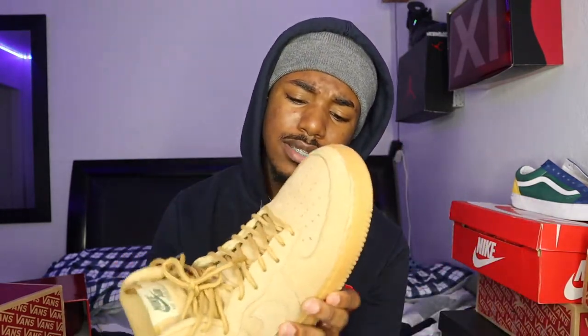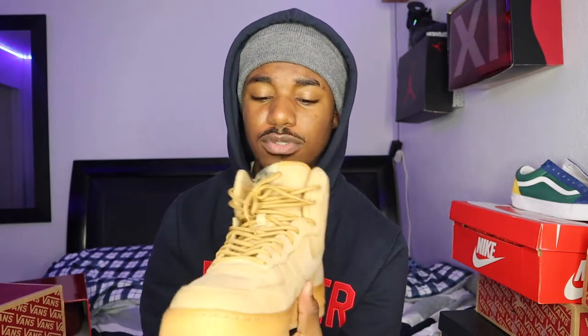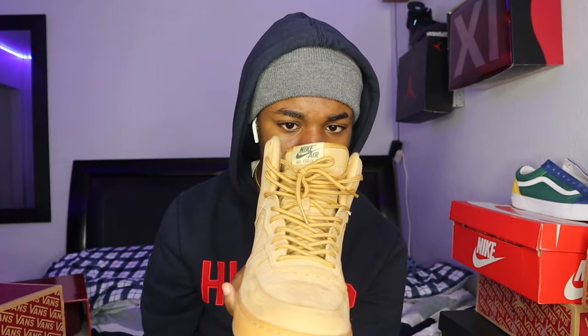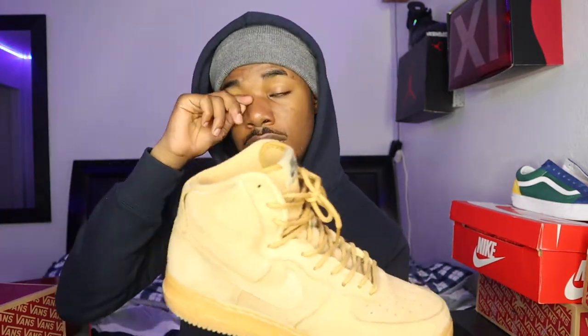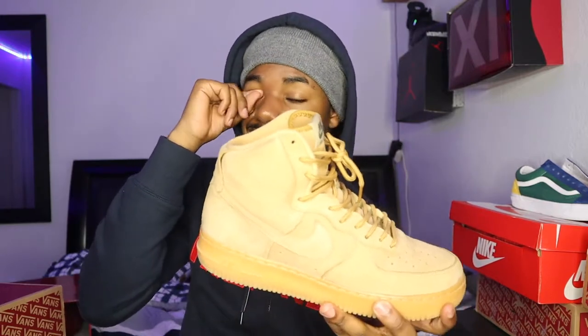But yes, these are the beige Air Force boots or whatever they're called. They look like, I don't know. I don't like them. I really liked them when I first got them. I was like trying to wear them. I got the whole shirt to go with it too. Like I'll say, I get a shirt to go with all my shoes. But I just got a match, and I don't really have none to match it with.